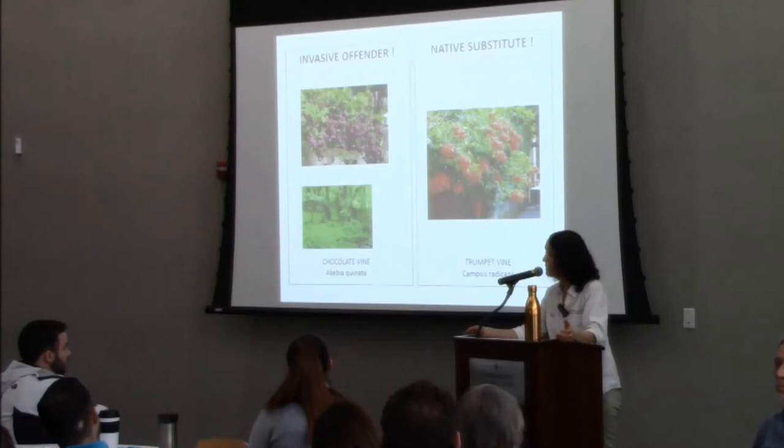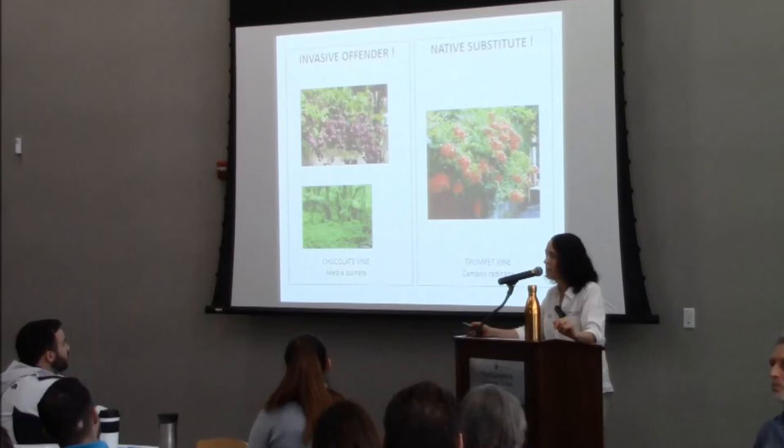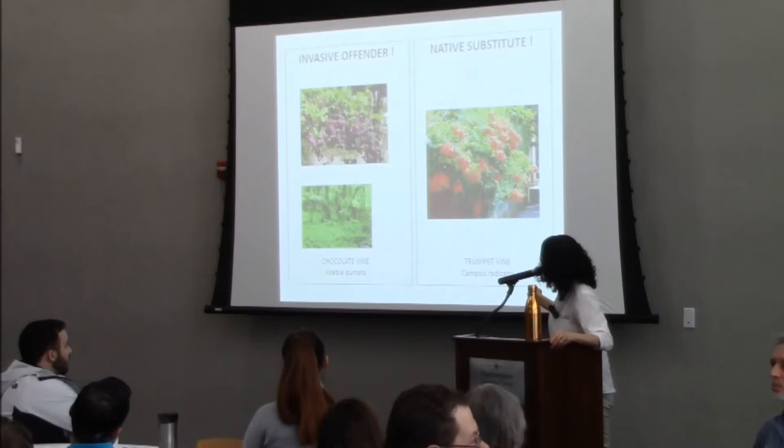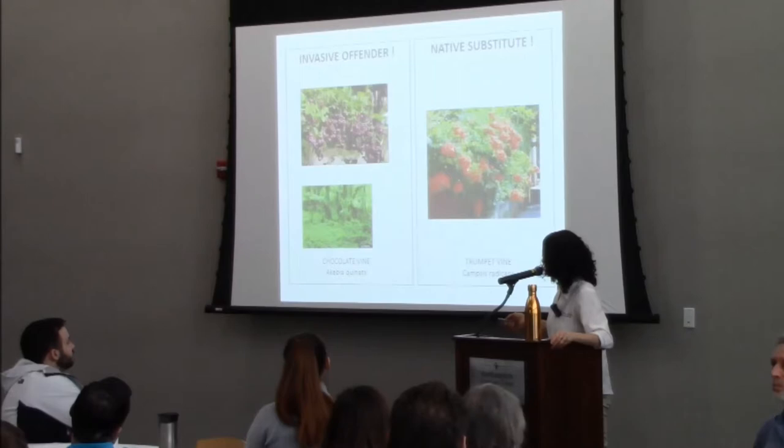And the akebia vine. I don't suspect on plans too much. However, it is available still in plant catalogs. And this is what the chocolate vine does to a woodland. And why not use something that's beautiful and wildlife friendly, like the trumpet vine or Campsis radicans.